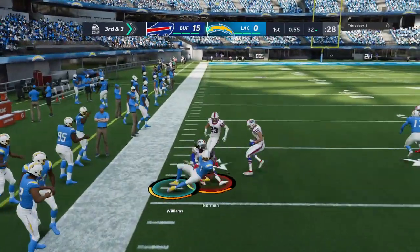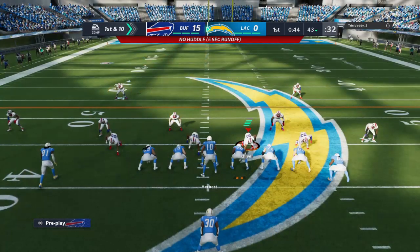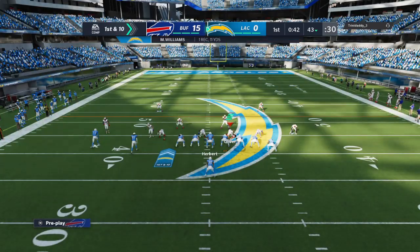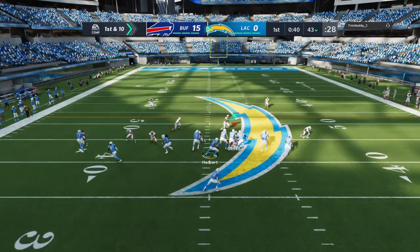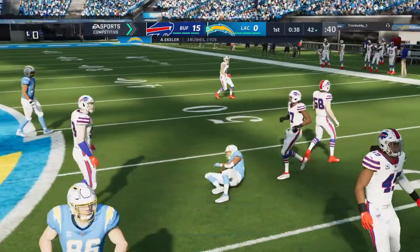That's out to the left and complete. And they get him down, but not before he takes it across the 40-yard line. First and 10 at the 43-yard line. Running on first down, Eckler. And this one's going to go the wrong way.